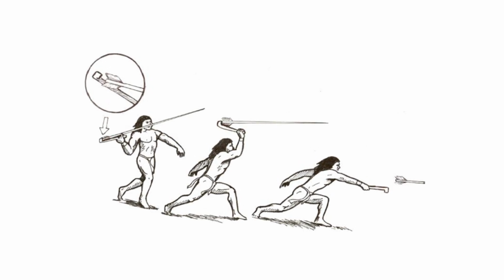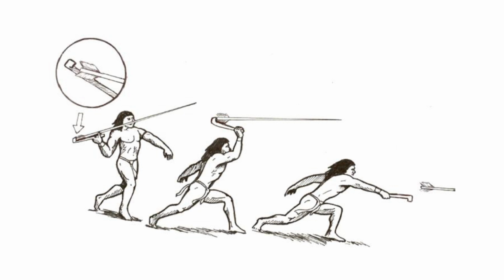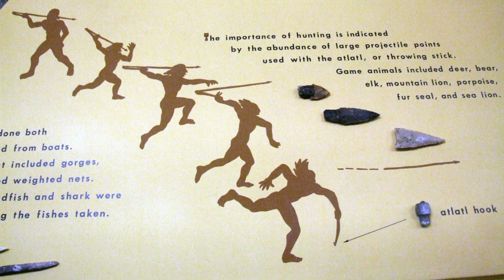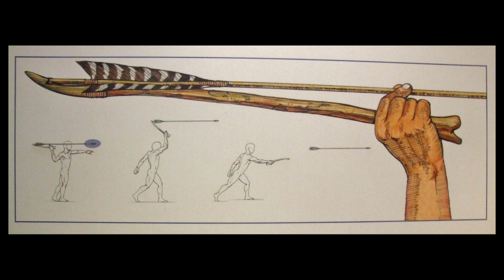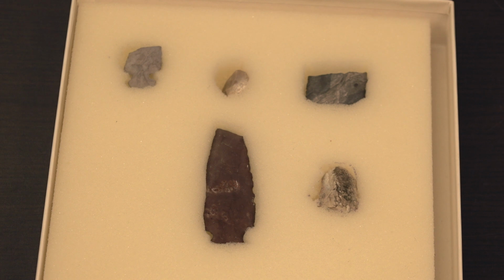And atlatl means? Atlatl is the Aztec name for the tool, which is a spear thrower. It's an elongated stick with a hook on it, and imagine the dart that would have gone on it, up to 2 meters long, sometimes even a little bit longer, with a large dart point on the end and large feathers on the other end to balance it out. The hook goes into the back of the dart, and when it is thrown, it gives you a mechanical advantage. It would almost double the length of your arm, so it makes everybody essentially as effective as a large major league pitcher, someone like Randy Johnson, one of those big 6'10" pitchers.